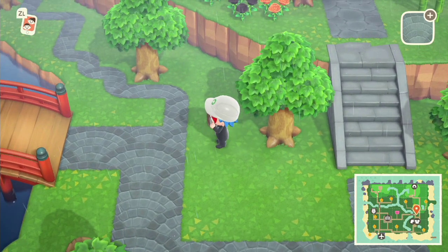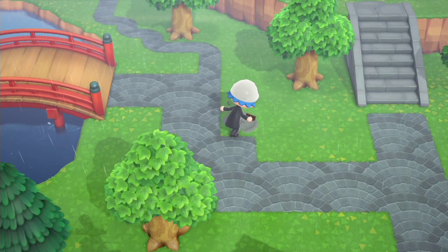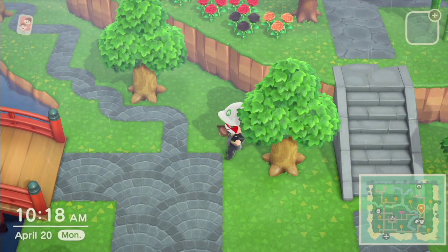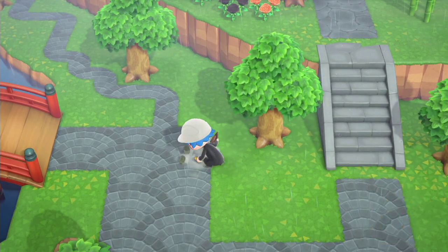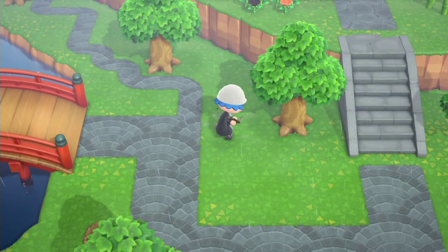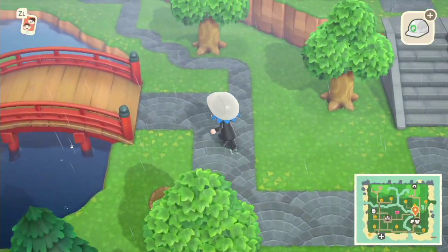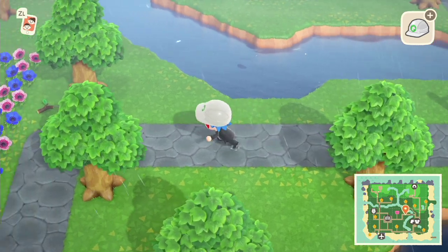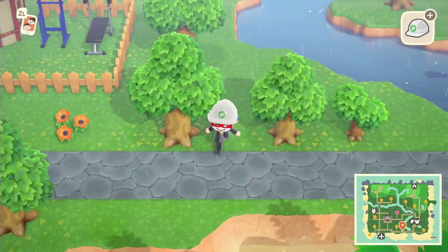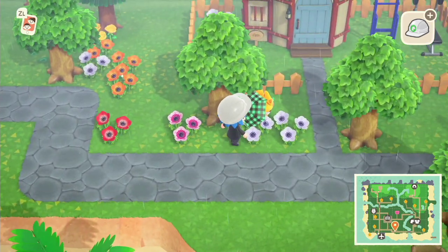I'm trying to decide if I like... I just want to do, like, this, maybe? No. I like the path to Melba's place coming off the corner like that. Yeah, we're gonna leave that like that. I like that. Okay. So I think we're probably going to want to put in one more connecting path from this corner on down, next to Boone's house. And then I think that's going to be it for pathing.